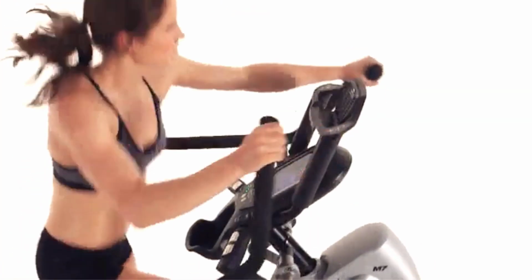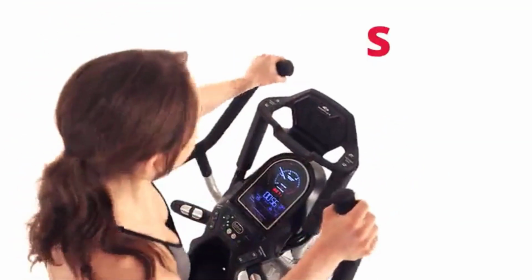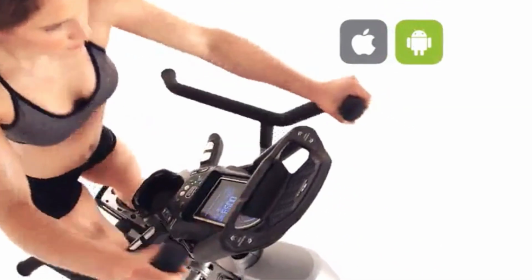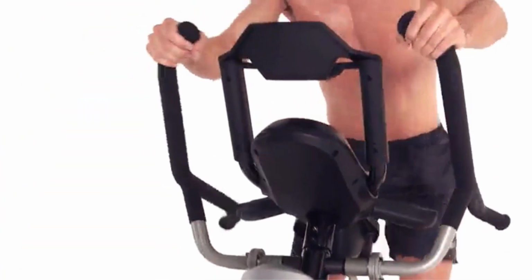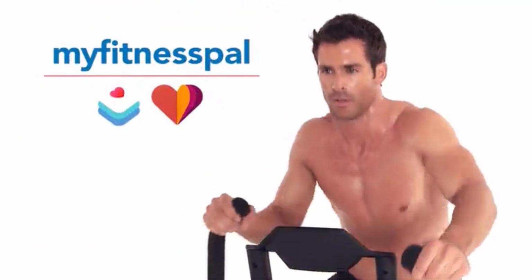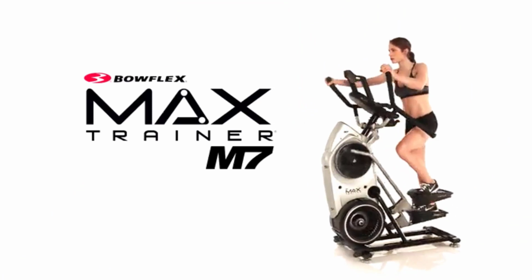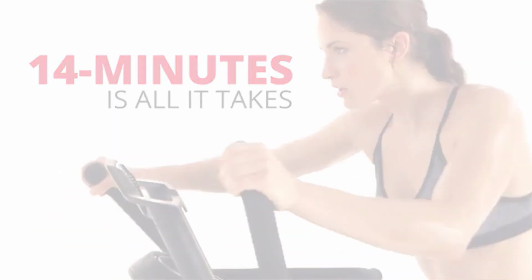Another great feature is that it is Bluetooth compatible, so you can pair the elliptical with your mobile device. With many training programs offered, and many that are HIIT-focused, the Bauflex Max Trainer M7 Cardio Machine offers a solid workout every time. While it is one of the more expensive ellipticals on the list, it has many great features. The HIIT training option will give you a thorough and high-intensity, low-impact workout.